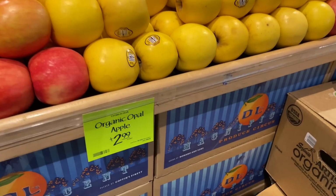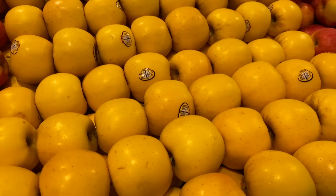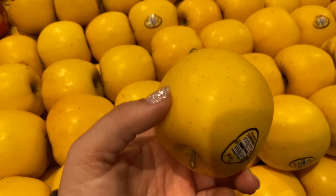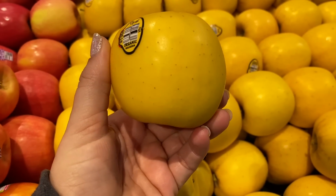Then I wanted to point out these are the opal apples. You can get these at Trader Joe's as well, but these are really good apples too. They're my second favorite after the Honeycrisp apples. I think these are a bit sweeter, to be honest.